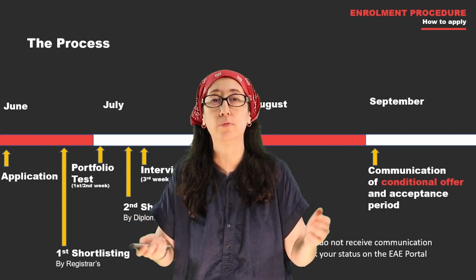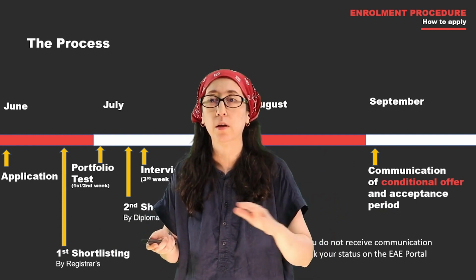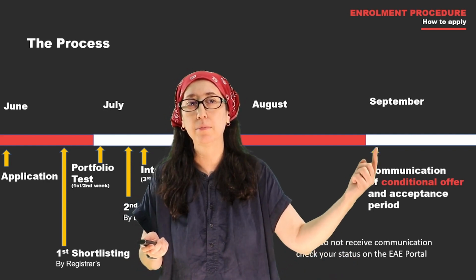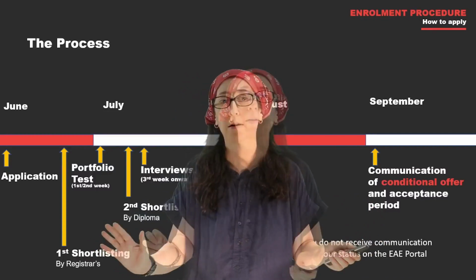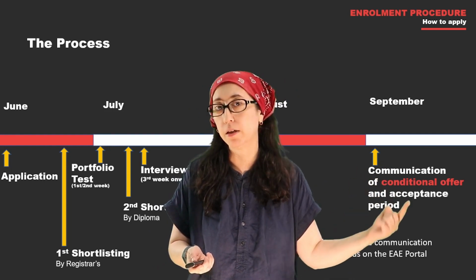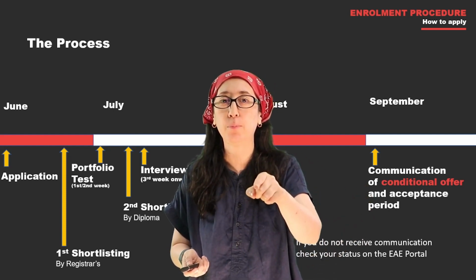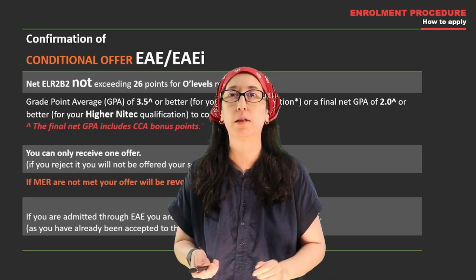The process is very long and convoluted, and we try to conduct it in the fairest possible way to give everybody a chance where possible. If you do not receive any communication whatsoever, then by this time here, you want to check the EAE portal, and it will tell you if you have been successful anywhere. So in general, by here is the acceptance period. So when the offer comes to you, don't just go, oh, sure, I got in. You must accept. It's like a wedding proposal. If I say, will you marry me? If you don't say yes, there's no marriage, okay? Make sure that you accept.